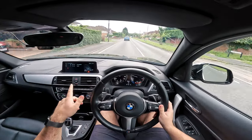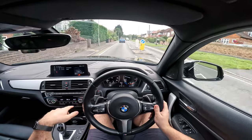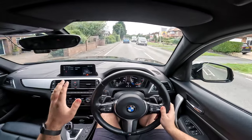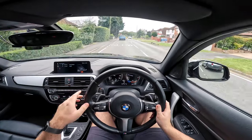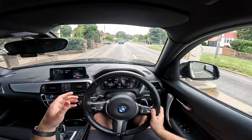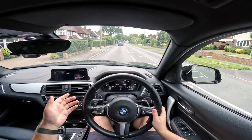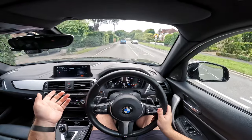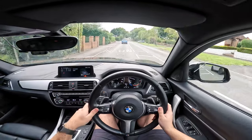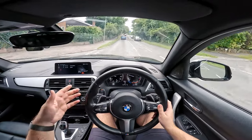MPG round town, you can see we're sitting at 20 now, but that does go up. And if I put this thing in eco mode, which I did the other day, I was able to get nearly 34 miles per gallon on the way to work, and that's driving on roads like this. Obviously I know the road quite well, so I can drive predictably, but it does mean I save money driving this car compared to other performance cars. Something like a BMW M3, you're not getting anywhere near that.